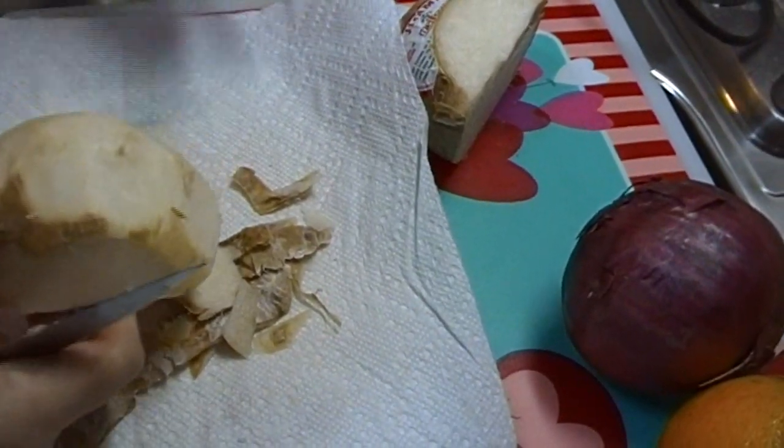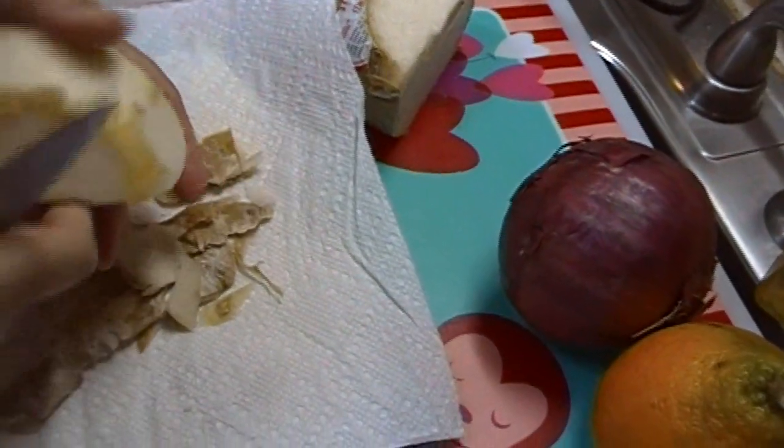And I see why. This is actually waxed. I've never seen that before.